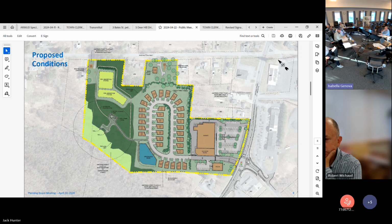So it seems like we need just a couple responses to the traffic study. Yeah, I think we need to hear from emergency fire. I haven't heard a peep from them. Robert, have you spoken to the fire or emergency regarding the traffic in there?